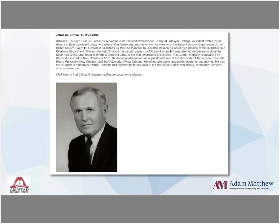Now, in 1966, the AMA offered scholar and Lemoyne College professor, Dr. Clifton Johnson, a position as director of the Race Relations Department. Now, as an incentive for Clifton Johnson to accept this position, the AMA agreed to support his vision of starting the Amistad Research Center, which was an institution that would serve as the repository for the AMA's archives. And you can find a full bio of Clifton Johnson, as well as a link to documents related to him from his profile, which is also in the online collection.